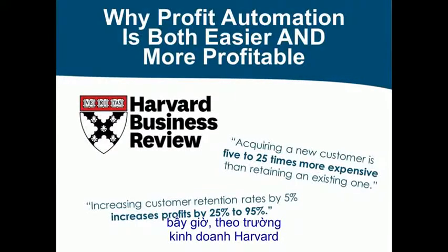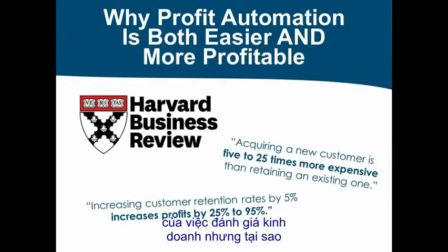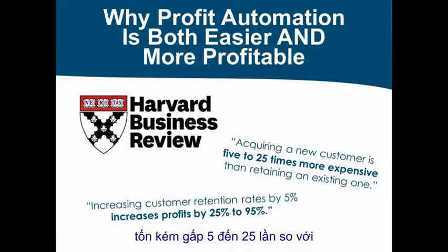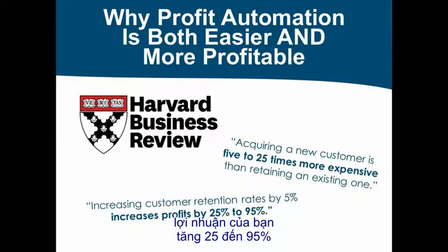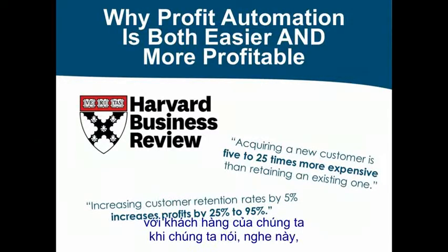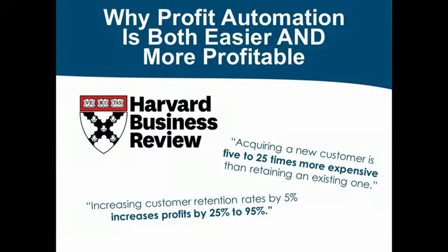But let me show you something very fascinating. According to the Harvard Business Review, and I want to show you why profit automation, that's our phrase, not Harvard Business Review's, is both easier and more profitable. According to the Harvard Business Review, acquiring a new customer is 5 to 25 times more expensive than retaining an existing one, right? And increasing customer retention rates by just a measly 5% can increase your profits 25 to 95%. So everybody is beating the bushes trying to get new customers when meanwhile you've got customers in the door that you're not selling to, and you are ignoring an enormous amount of profits that are sitting right under your nose. This is a big point that we make with our clients. We say, listen, do you realize all of the gold that you're sitting on right now that you're not mining? So that's what this system is all about.